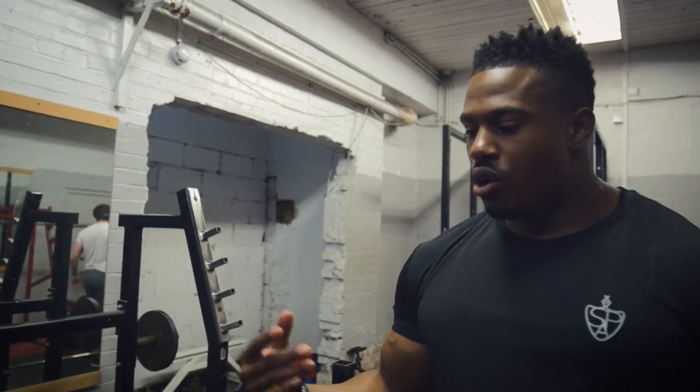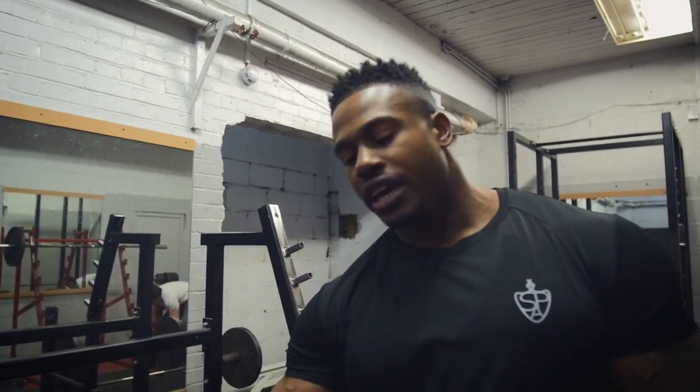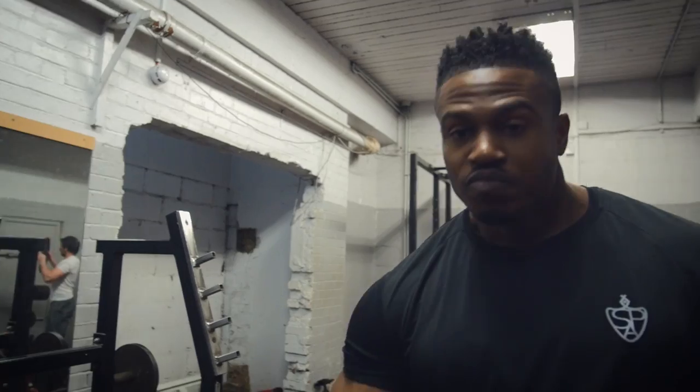Up nicely. We did the one plate, 1.5, 2 plates, 2.5, and we've made our way up to 3.5. We've hit it twice. I would say that's the best we're going to get out of it. So now we're going to go back down.